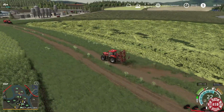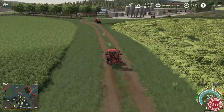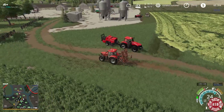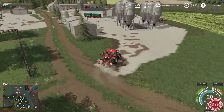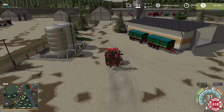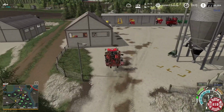Alright guys, welcome back. As you can see, we have everything tedded, and I did test it with my telehandler there. I took a bucket and scooped it up and looked at what we got, and that is alfalfa hay. So it's a good thing that we got the tedder, even though it probably would have dried on its own eventually. I don't know if we would have beat the rain that's supposed to be coming in the next couple of days.